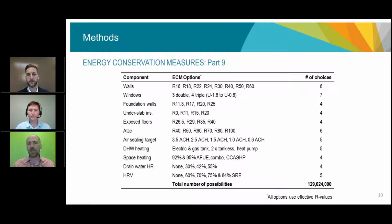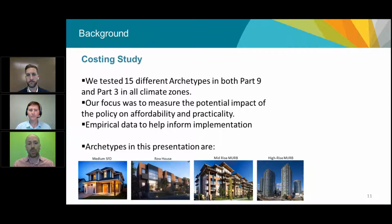So I feel it's going to give us much more robust results and much more comprehensive results. We've literally left no stone unturned in terms of the approach forward. In terms of the background, this is just a snapshot of the broader study that will be coming out later this summer.